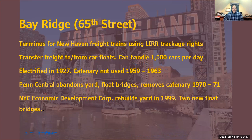Down in Bay Ridge, the New Haven freight trains were terminated and originated. They came in over the Long Island Railroad with trackage rights. They would transfer there to the car floats. The yard there could handle 1,000 cars a day.